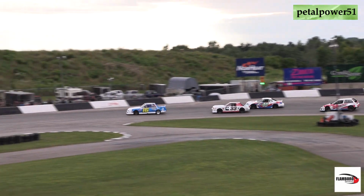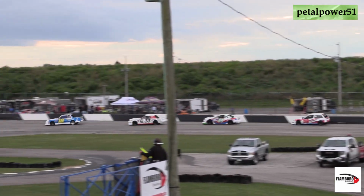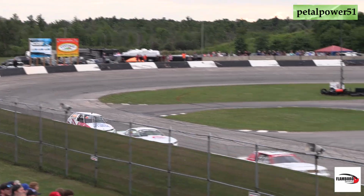Wallace going to try to keep that momentum up on the top side, but no dice. Mike Gilmour now up to the 4th position. Wallace now slides into the clutches of the 59 of Tyler Lewis. Lap number 7 now. Lap number 8 goes up on the board in this one.